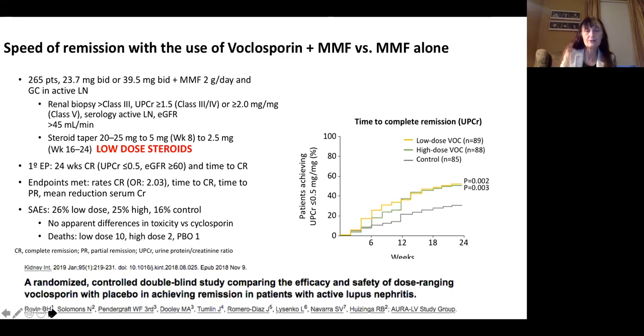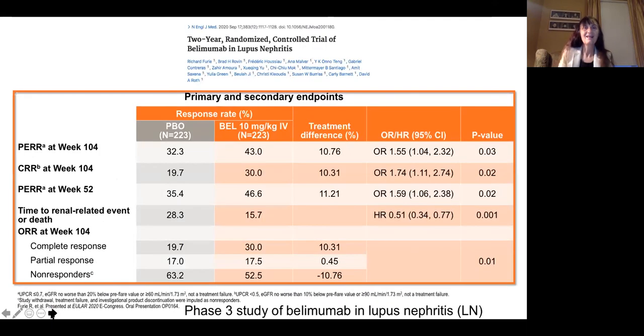But this is a real accomplishment to have 2 lupus nephritis drugs just approved by FDA. That's never happened before. So the other drug approved was belimumab. So belimumab, I showed you how safe it was in the long term, even less infections than placebo added to background active SLE care of other immune suppressants. This is belimumab added to background therapy, most of which was mycophenolate, some was cyclophosphamide.